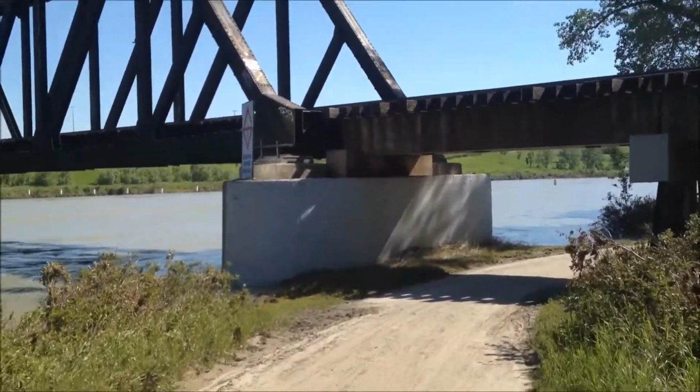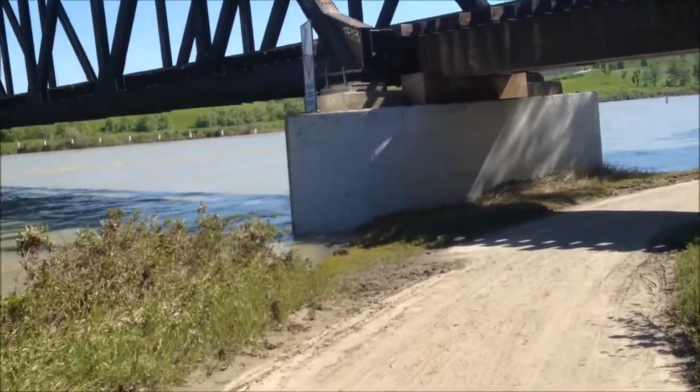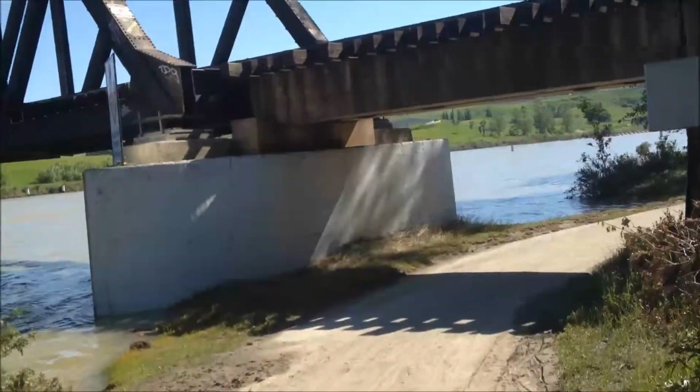So I'm just heading down that way, and I'll get some shots of this train bridge here, and then we'll head down to Pierce Estate area.